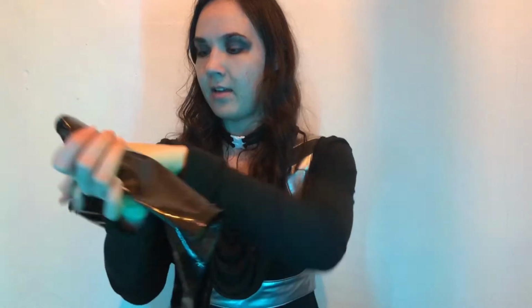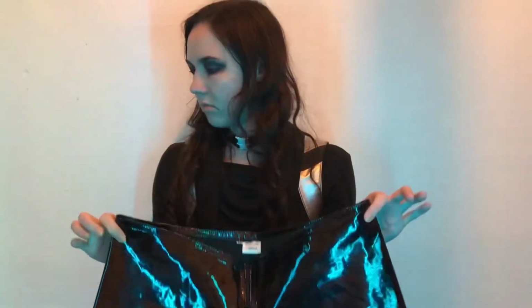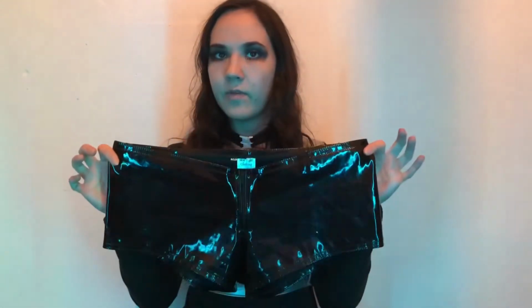And they're by Skin Tight Clothing. Ironic name considering they don't fit. And just a simple plasticky zip down the front. I paid $5.50 for these with free shipping, so that was awesome.